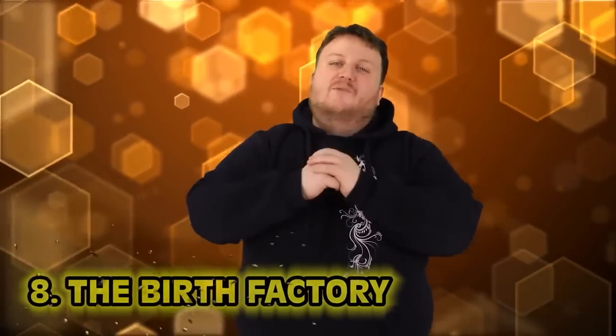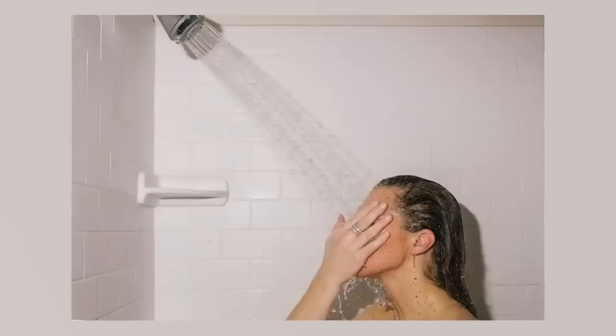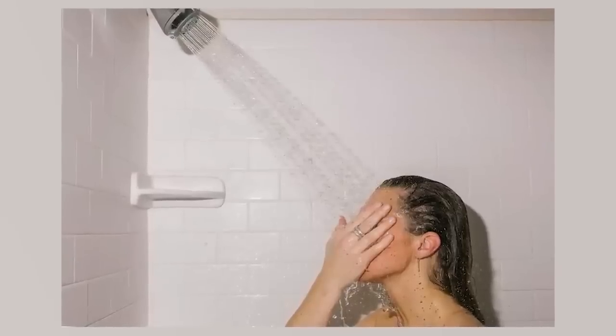Soap and sanitation is one of the greatest things ever invented. Don't you just love taking a hot shower after a long day? Oh, I know I do.